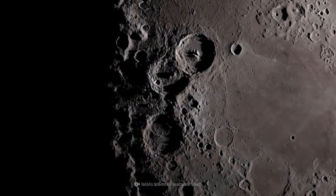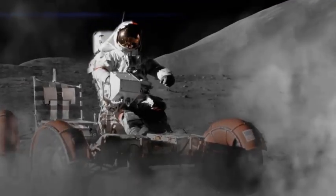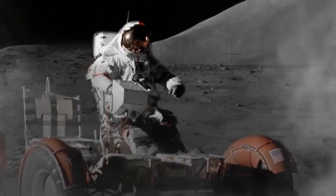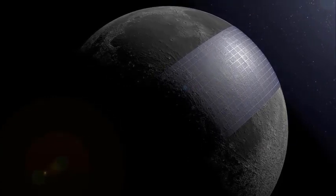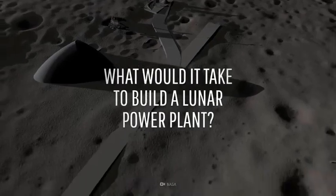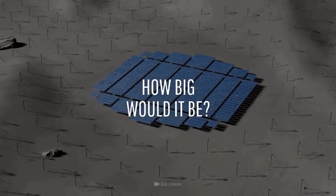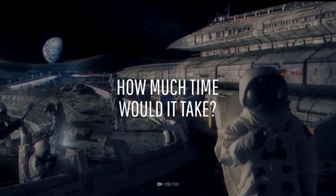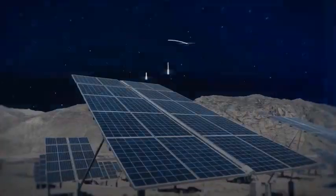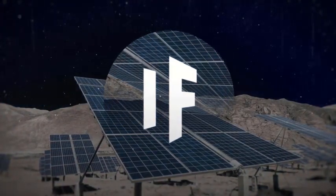Not too far from Earth is a giant space rock that has silently played host to just 12 people in its entire history. What would happen if we put our cosmic satellite to work by covering it with solar panels? What would it take to build an enormous power plant on the moon? How big would this facility be? And how much time would it take to finish this mega construction? This is What If, and here's what would happen if we covered the moon with solar panels.